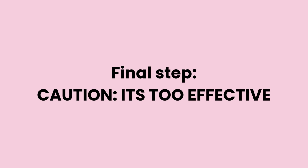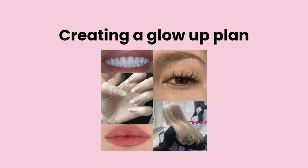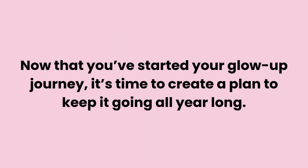Okay, so this is my final step, but I'm just going to warn you, it is way too effective. It is creating a glow up plan. Now that you've started your glow up journey, it's time to create a plan to keep you motivated and keep you going all year long, okay? We are working hard for this.